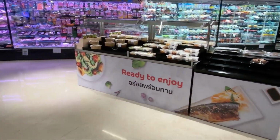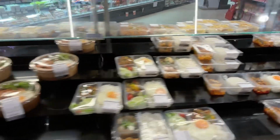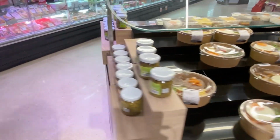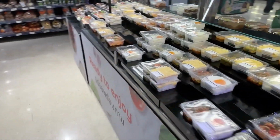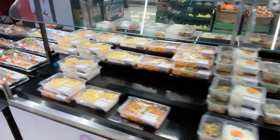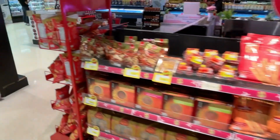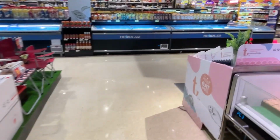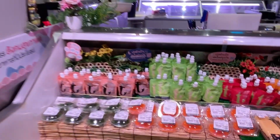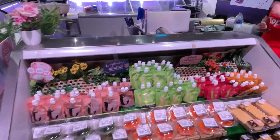And then the ready to enjoy food. They've got pork, chicken, rice, seafood, pad thai. Lots of dishes, most of them come with rice. Whole fish. They've got sushi as well, which I've had, which is okay. They make that here. There you go. She's got a whole fish there, which she's going to start preparing.